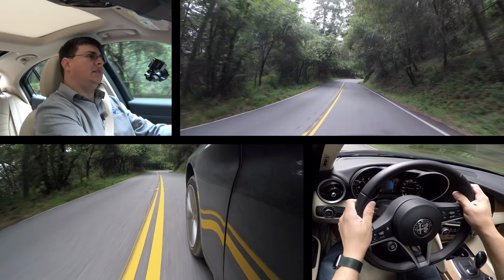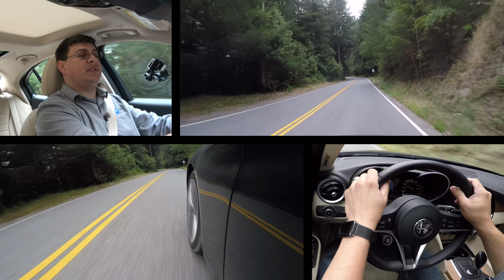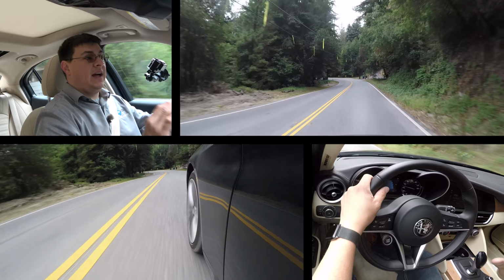When you get out on the road, there are a few things that are obvious right away. The first is that this engine produces an awful lot more power than most of the competition's base engines. Again, this is 280 horsepower and over 300 pound-feet of torque. The next thing you'll notice about this engine is that it is a little rough around the edges. We definitely get more four-cylinder engine noise into the cabin, and it definitely idles a little bit rougher than the average four-cylinder in this category.